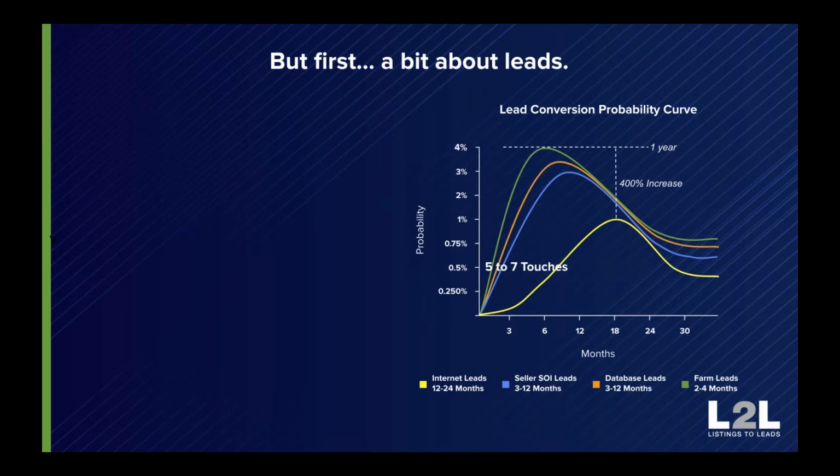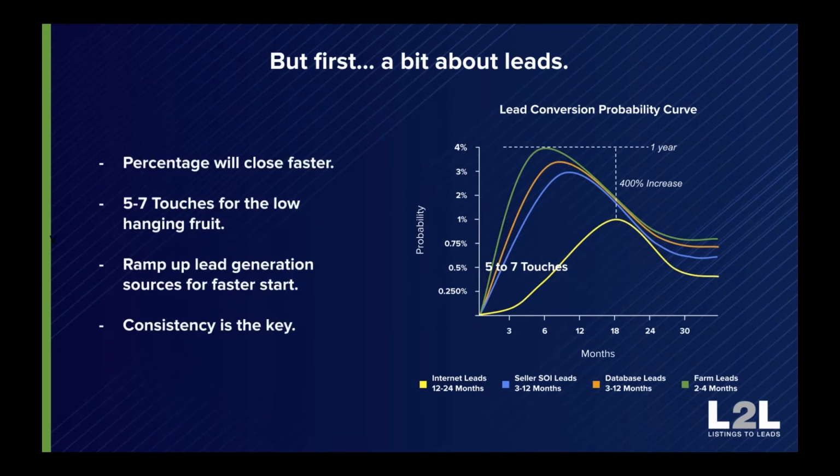So what we want to do is have a plan to attack all four of these markets as quickly and as strongly as possible, so that we are not waiting on any one lead source to come through for us. We want all of them, because all of it does work together. Keep in mind, we want to go after all four sources. A percentage of these are going to close faster, but it's that 5 to 7 touches for the low-hanging fruit that makes that happen.